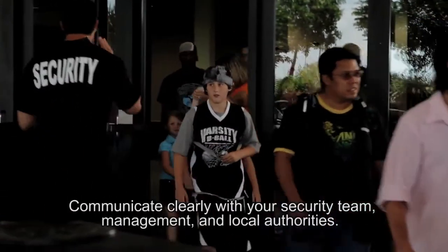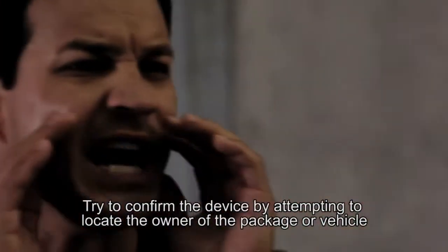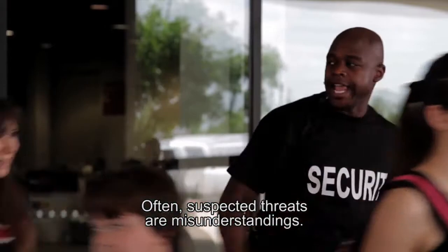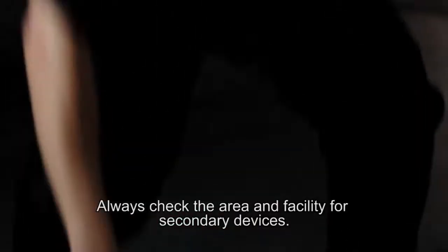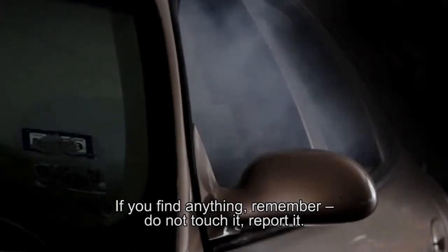Communicate clearly with your security team, management, and local authorities. Try to confirm the device by attempting to locate the owner of the package or vehicle. Often, suspected threats are misunderstandings, but it's always better to be safe than sorry. Always check the area and facility for secondary devices. If you find anything, remember, do not touch it.